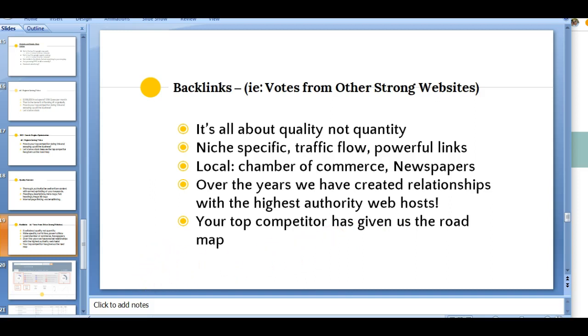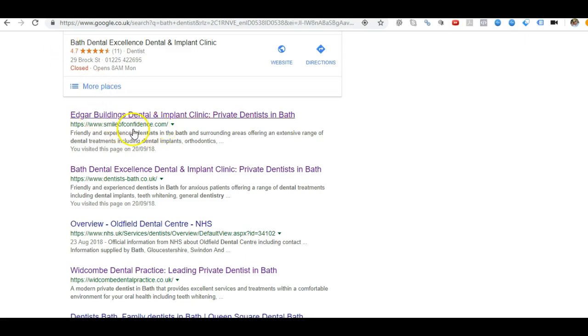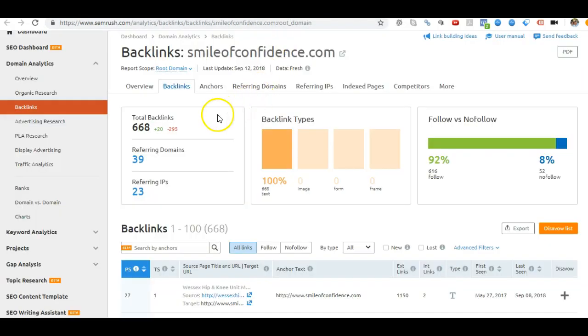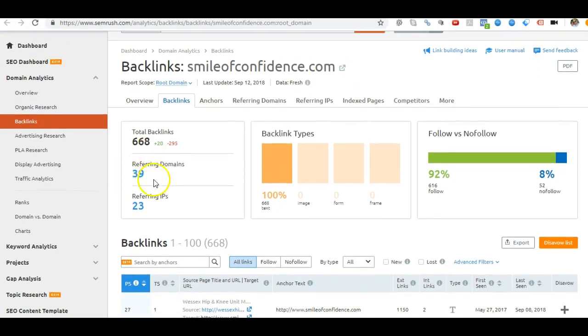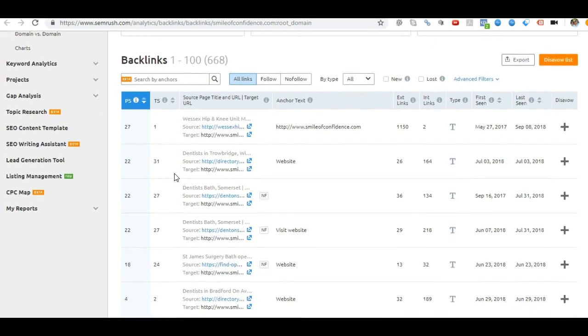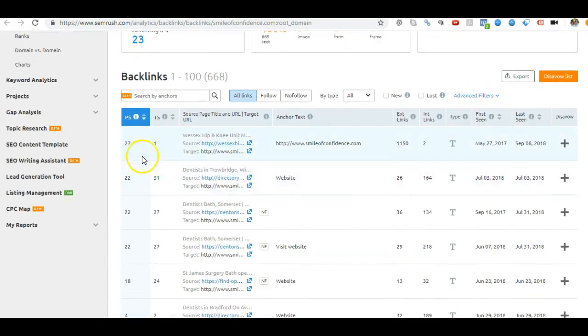Let's have a quick look at that. We're going to look at Smile Confidence here, what they are doing for backlinks. We use a tool called SEMrush. It's not totally accurate, but it gives a pretty good indication. So here we can see that Smile Confidence, the top website in Google search for that search term in Bath right now, has 39 websites linking back to them. But the thing is, we can also see exactly which ones they are. There's a whole list of them here. You can see exactly where they're coming from and the quality.